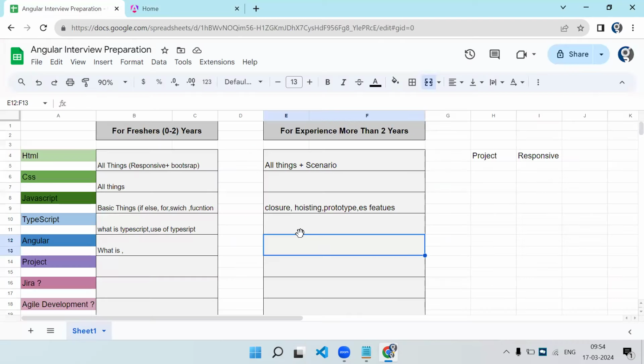Okay. So in Angular, advanced topics plus scenario-based questions. You should be prepared with this.